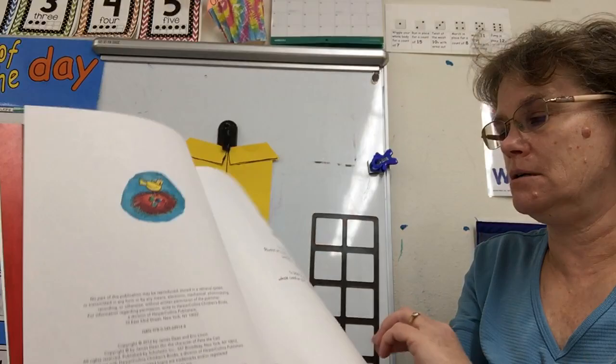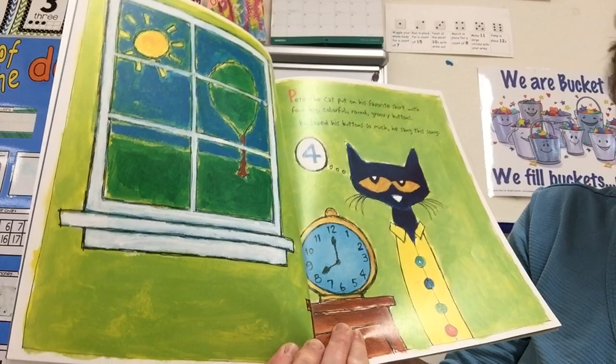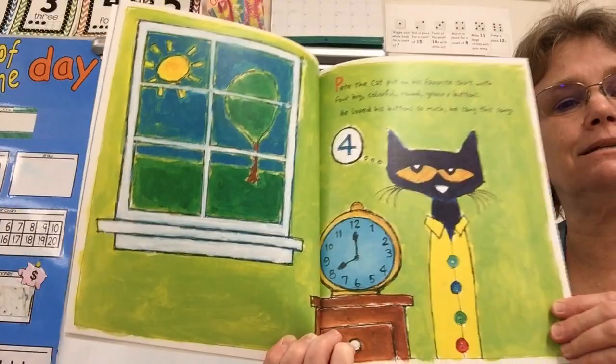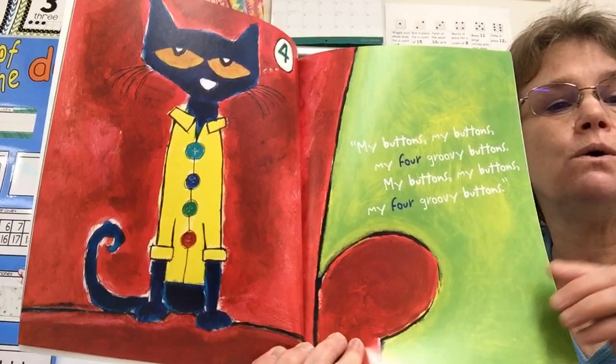Pete the Cat put on his favorite shirt with his four big, colorful, round, groovy buttons. He loved his buttons so much, he sang this song. Do you guys remember the song? Sing it with me. My buttons, my buttons, my four groovy buttons.